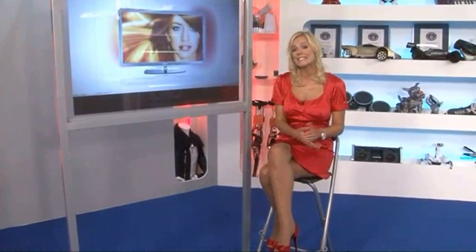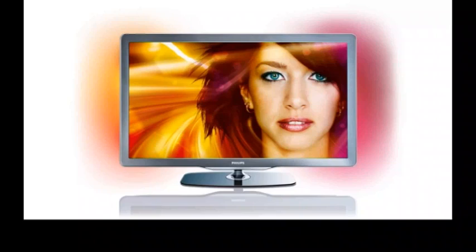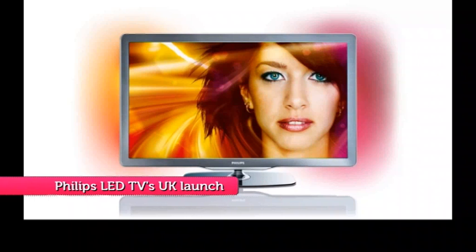Right, it's time for the news, and first up, Philips has released the 7605 LED TV series in the UK, which brings LED technology to mid-range consumers. It's available in 32, 37, 40, 42 and 46 inches, and it comes with Philips' trademark Ambilight technologies. It has a contrast ratio of 500,000 to 1 and pixel-precise HD picture processing. The 7605 series is also a lot more eco-friendly, with 40% less power than the standard LCD panel.